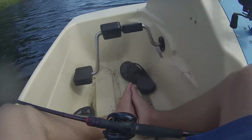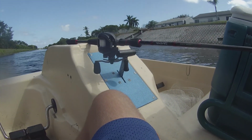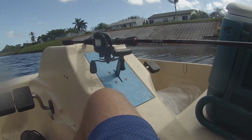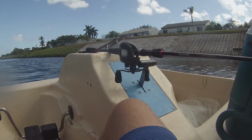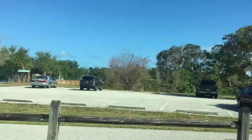Alright y'all, so we are on the way back in. Unfortunately, I did not get to see a clown today, but we will be back here shortly. Look at that dude on the jetpack. That's awesome. I wish I could do that.